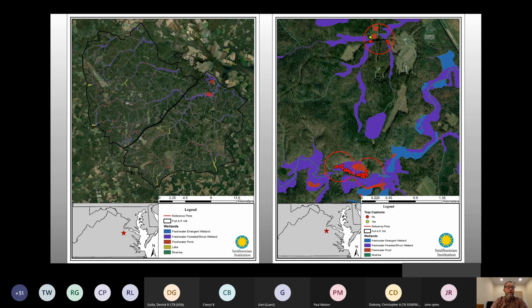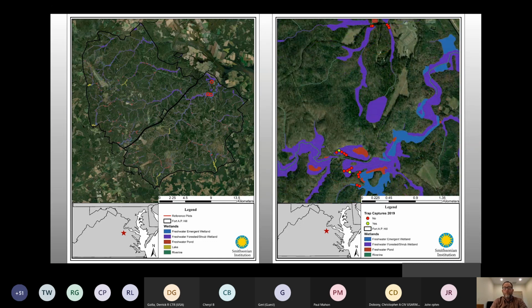This here is a set of images for Fort AP Hill, showing you on the left the distribution of the reference plots in the northeast of Fort AP Hill, and on the right the close-up distribution of those sites, showing you that in 2021, we only had one trap location where we were able to capture turtles at Fort AP Hill. Fort AP Hill is interesting in the sense that we know there are lots of locations across the installation where there are turtles, but in 2021, for example, with the drought, we were not particularly successful in detecting them despite quite a lot of effort. So if we go back to 2019, we see that there were a few other locations where we effectively trapped turtles, but we were unable to do that again in 2021.